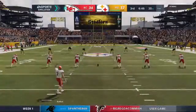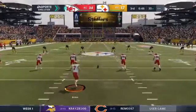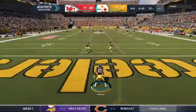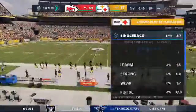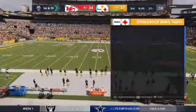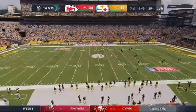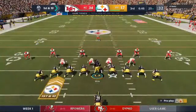Harrison Butker to kick off for Kansas City. Now after the touchdown, here's Butker on to kick it away. And this will be a touchback as that sails over the end line. 25-yard line. The Pittsburgh offense at the line to start their next drive.